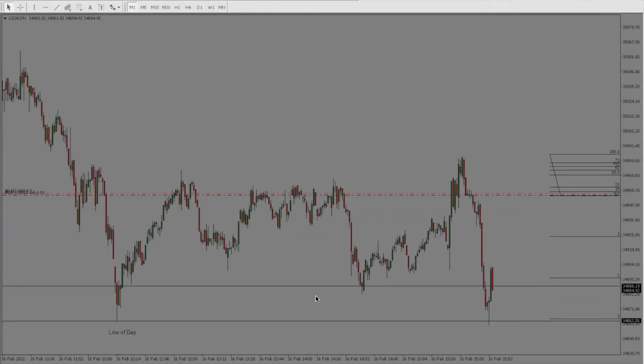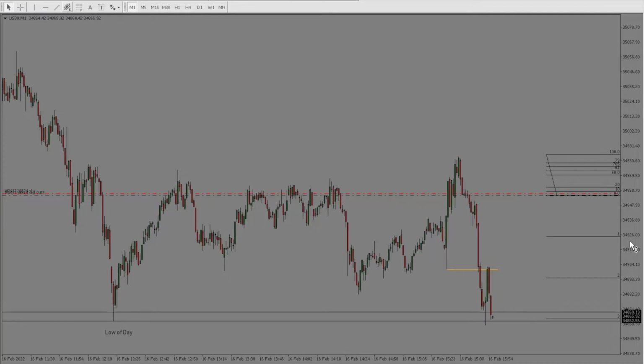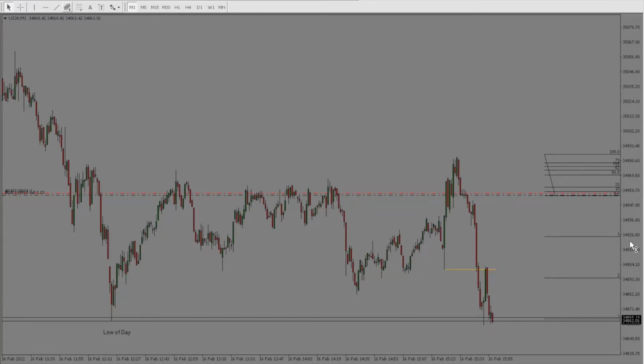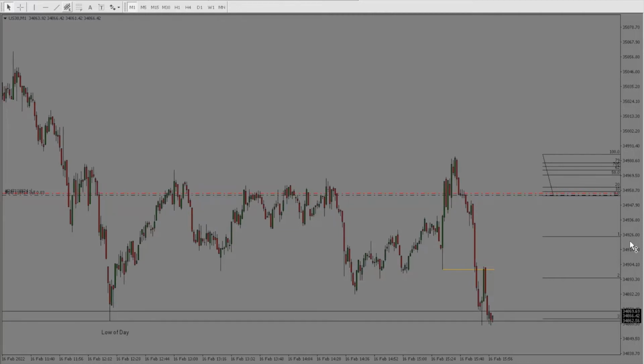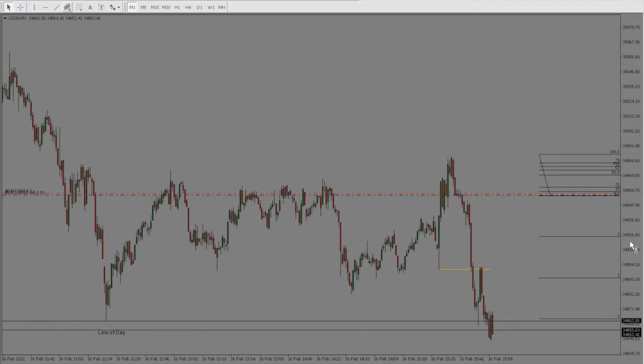Boom, right there, that little line, the low of the day. And so we retrace back into structure and start approaching that low of the day as well. Generally this is where we want to start looking to pull off some of our partials at that 3 to 1 and at the low of the day. This trade did end up retracing pretty well, but it did at least reach below that low of the day a little bit. Would have given us time to TP at that 3 to 1 if we chose to.